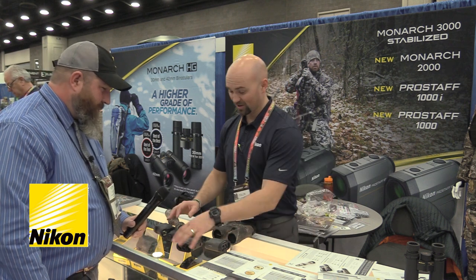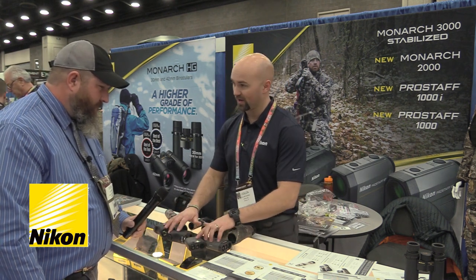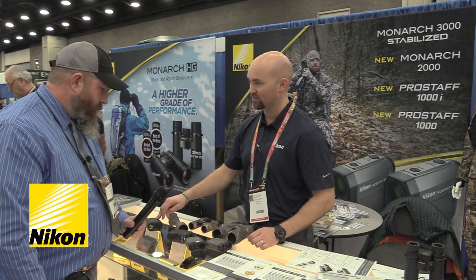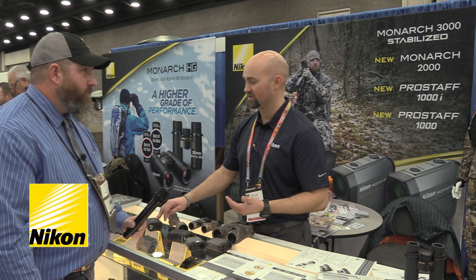So that's our rangefinder lineup that we brought out this year, minus the stabilizer. That was last year, but it's still a good feature for your hunters, for the people that are watching your stuff.